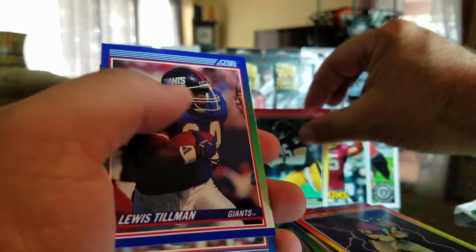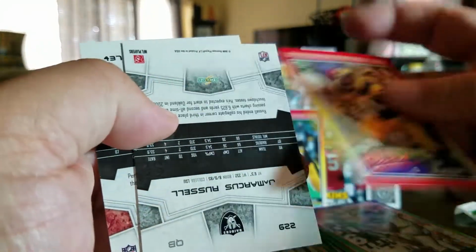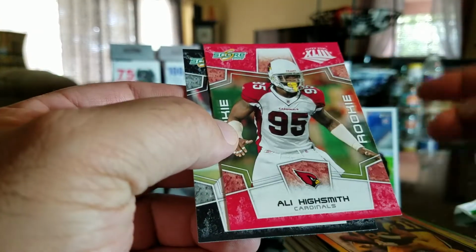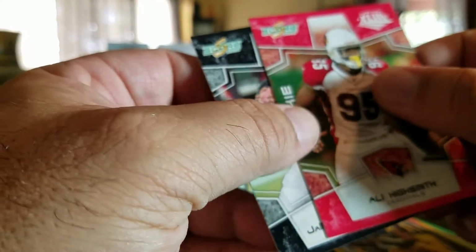All right, here's Greg Lloyd. Nice. Another Steeler, Lewis Tillman. Joe Prokop. Tom Newberry. And then here are the top two cards. This is the rookie card of Ali Highsmith and Jamarcus Russell. So these guys are going to be 2008.